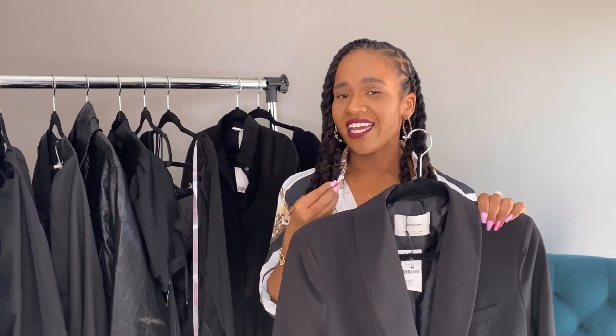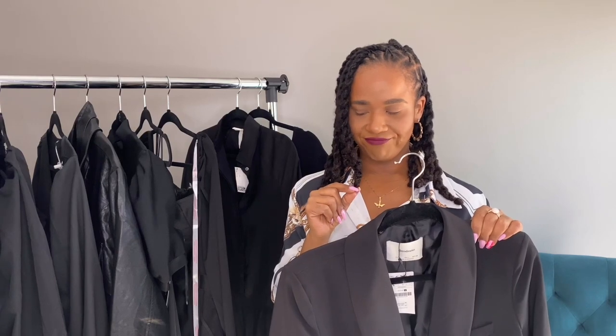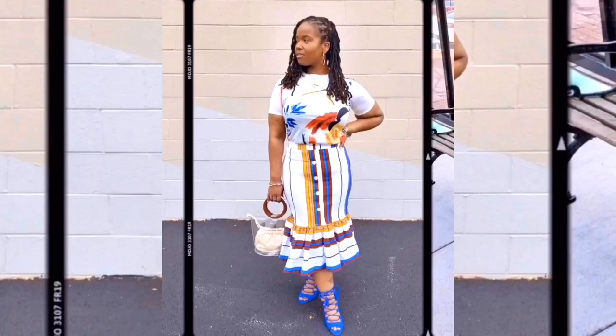I would say it's not a blazer. It's a blazer dress, not a tuxedo dress. Okay. Go back.